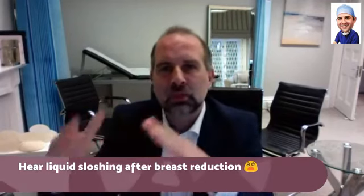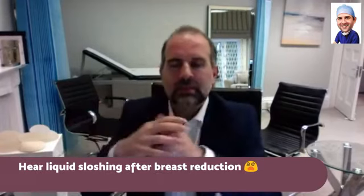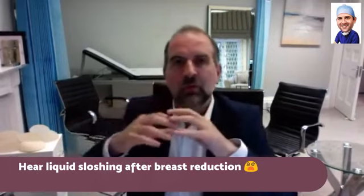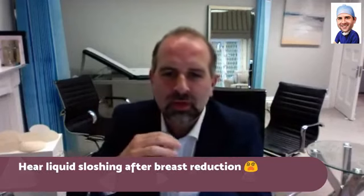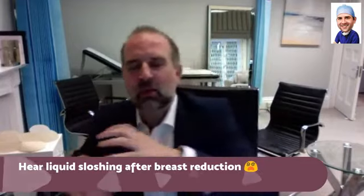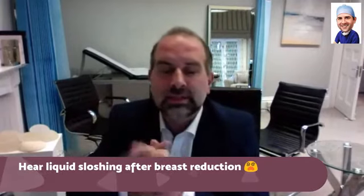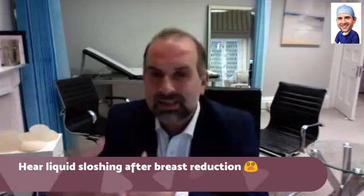And basically what happens is when you do this sort of surgery, you have a space inside the breast, and you can get some fluid in that space and also some air in that space, and it's the air fluid interface that you can feel that water sloshing, a bit like a hot water bottle, sometimes, so you can feel it sloshing about. And sometimes you can hear it sort of gurgling, and you can hear some quite disconcerting noises. And it's totally nothing to worry about. It's normal. It doesn't last long.